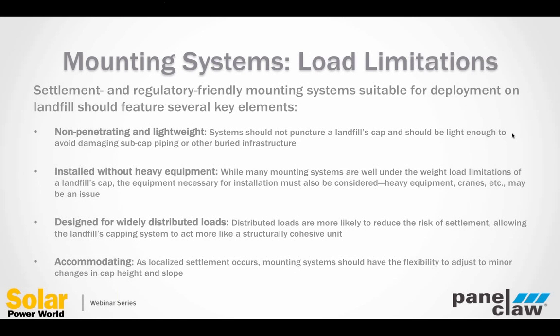So it's really important that you think through, how is this mounting system going to be built? Can it be done in such a way where we don't use heavy equipment, or we manage how that equipment is used very carefully so that we don't go over those weight limits?